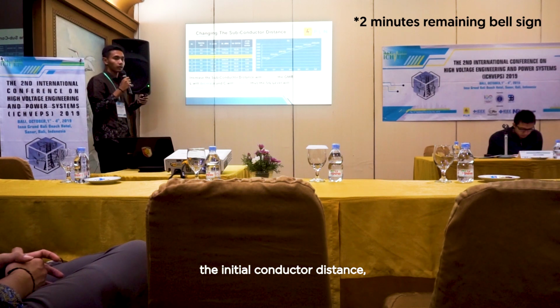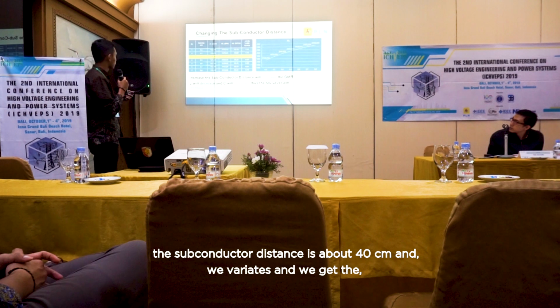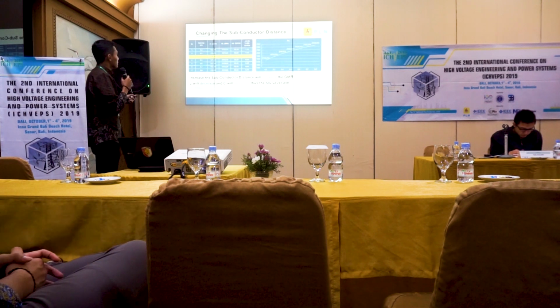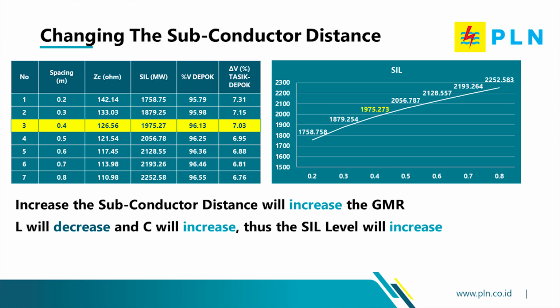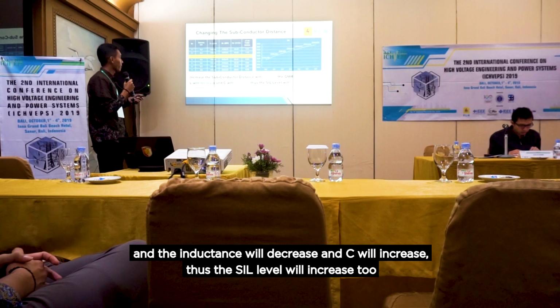And next is changing the subconductor distance. The initial subconductor distance is about 40 centimeters, and we vary it. Increasing the subconductor distance will increase the GMR, and the inductance will decrease and C will increase, so the SIL level will increase too.